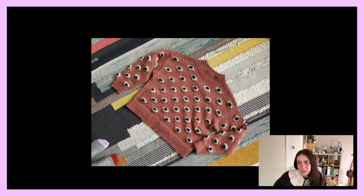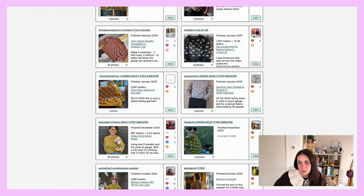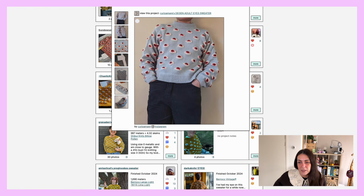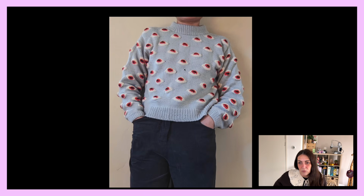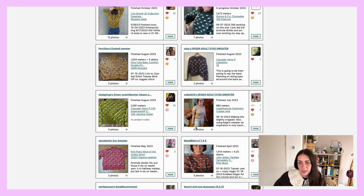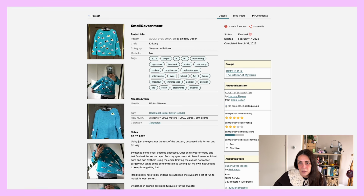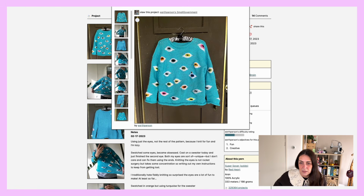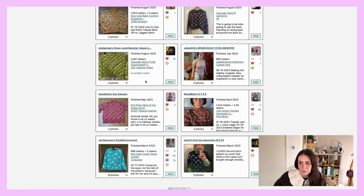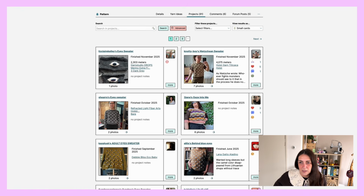So this one looks pretty tame. It's not very, very weird. I mean, it would be weird walking around with this. This one's already quite a bit scarier. It's got red eyes, so that's quite weird and kooky. I like that. Okay, I feel like people are not really deviating here from the pattern, so maybe that's a good thing. This one's nice. It's got different colored eyes on it. I feel like this is a different type of sweater though. So yeah, really fun. I just like weird knits.